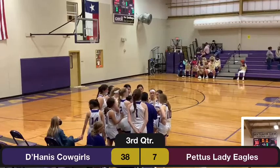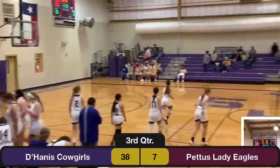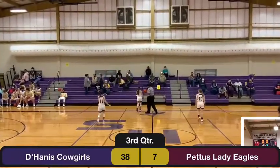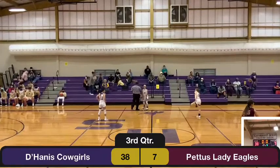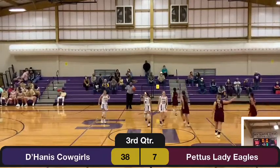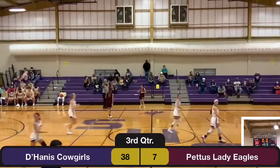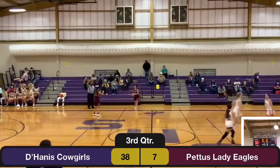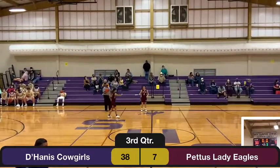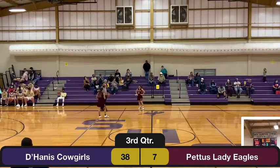Cowgirls came out fast, scoring 23 points in the first quarter. Slowed down a bit in second, scoring 15. Playing solid defense and holding Pettus to 7 points. Looks like Pettus will inbound the ball. It's going to be number 2, Rianne Martinez, to inbound for the Eagles. And the referees, one ref's not ready. They're waiting to get the clock fixed.